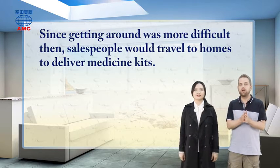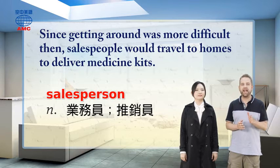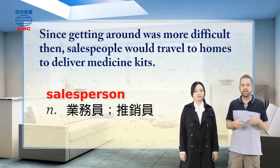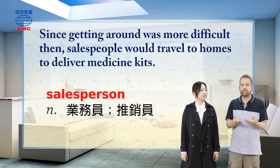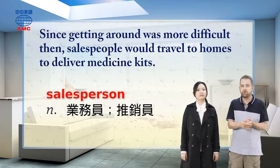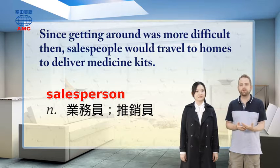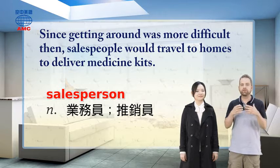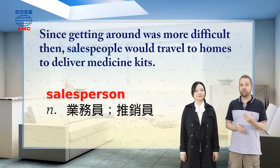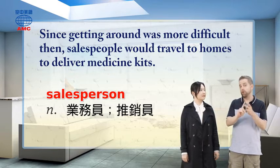So salespeople had to come to them instead of having people come to their shops. Yeah, that seems to be the way it works. So a salesperson, this is all one word, S-A-L-E-S-P-E-R-S-O-N, salesperson is someone who sells something. It could just be somebody who sells the things they make, like food or clothes or small products. And these days we use it to mean people who work for a company and sell its products to other companies or to individual customers. Now we use the word salesperson to mean that it could be a man or a woman.